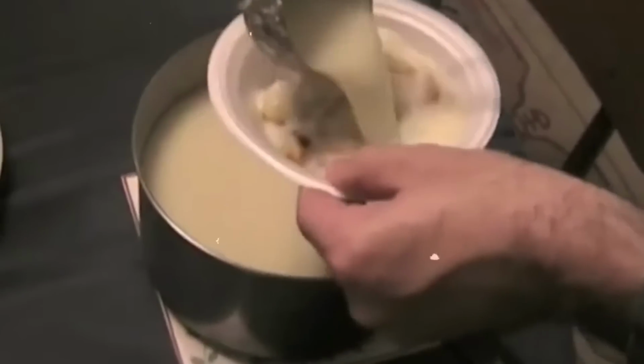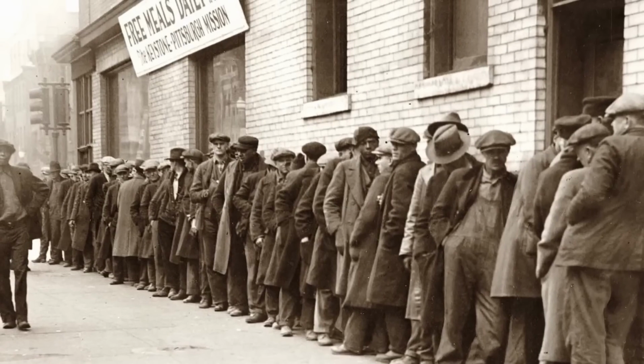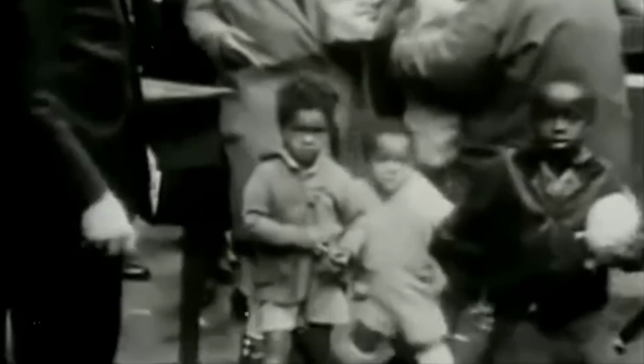Ever brought a dish to share that was made from nothing but leftovers, lard, and luck? During the Great Depression, potlucks weren't just parties. They were survival disguised as supper. These forgotten recipes weren't fancy, but they fed entire neighborhoods. And yes, you need to try them.